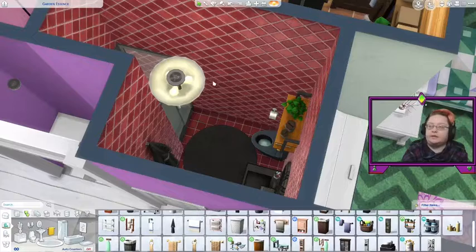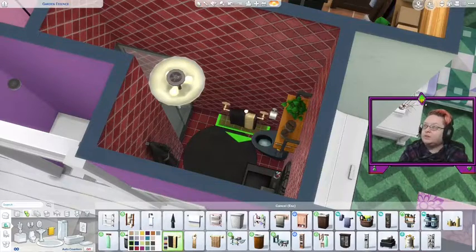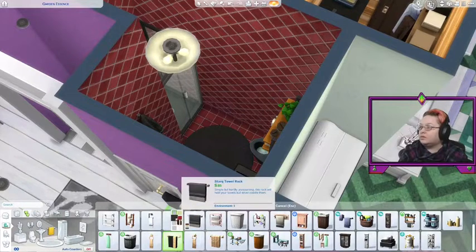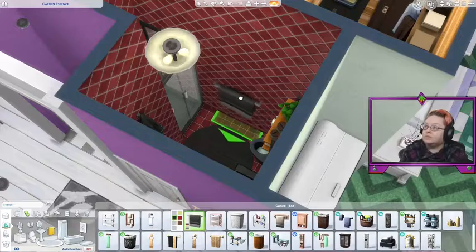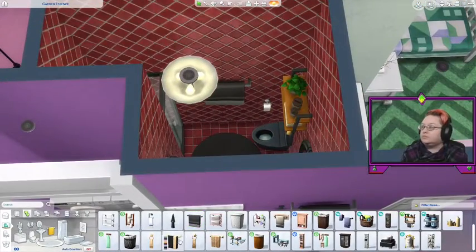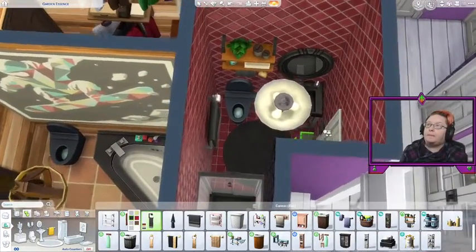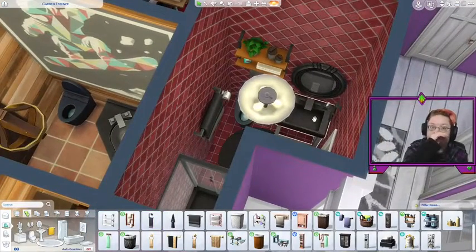I don't know if I like that. Kinda would rather do something. Oof. Why must it have the gold trim on it? Okay, we're doing this instead then, 'cause gold trim is not something I'm into.